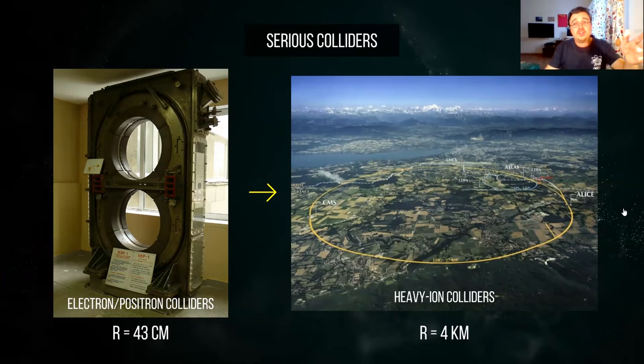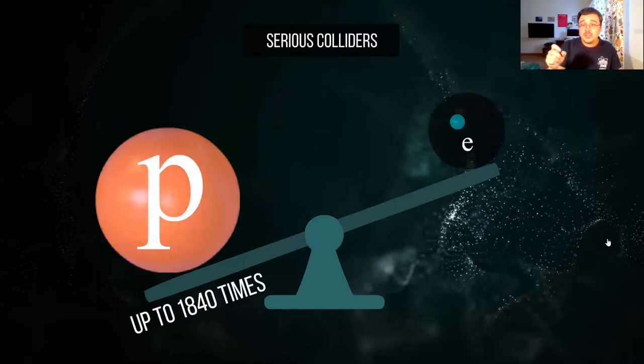As you see on the left side, there was the first electron-positron collider, which was built in Russia, and the radius of this ring is 43 centimeters. But now we are dealing with the heavy ion colliders, and the radius is 4 kilometers. So let's find out why. It depends on the particle. If you take electrons and positrons, they weigh not too much compared with the proton, because the proton is 1,840 times heavier.